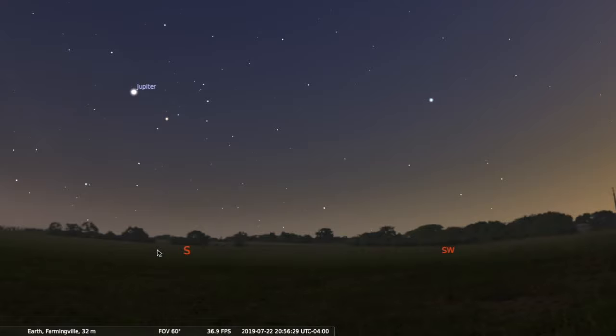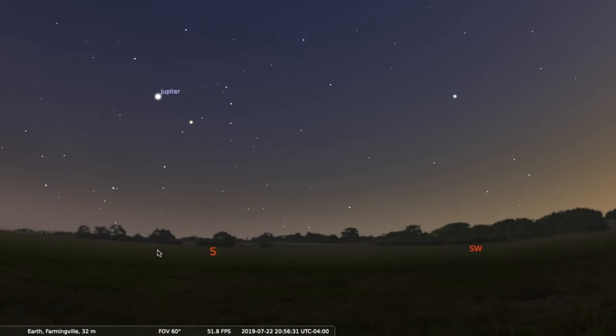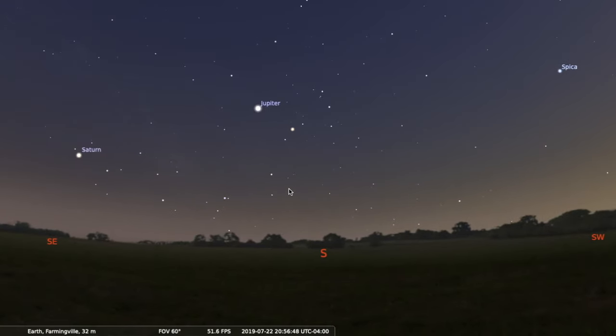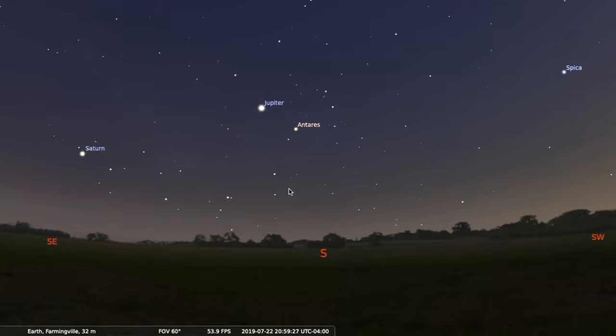And we see Jupiter, mighty Jupiter, with Scorpio and Antares, which we spent some considerable time talking about in the previous video, so we're not going to talk about that this evening. We're going to concentrate on some more objects specific to the summer. So let's continue our sunset as the sky gets darker.